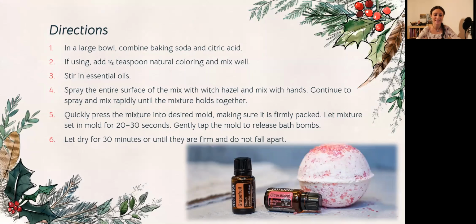So you combine all the ingredients inside a large bowl, then add half a teaspoon of the coloring, and at the end you put the essential oils. Once you make a nice blend, you spray this witch hazel on top, which helps make the balls and hold them together. You keep spraying and press the mixture into the forms till it stays together, then leave it for 30 seconds in the form, and slowly release it, and it should hopefully stay together.